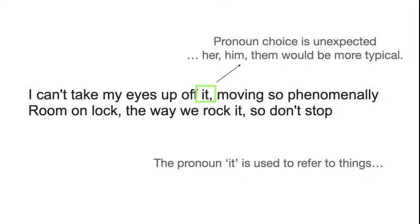So to use it in this context objectifies the dancer. The speaker is objectifying the dancer, or talking about an element of the dancer, in which case the dancer becomes reduced to that element. I can't take my eyes up off it. It could be a part of the dancer's body, or it could be the dancer themselves. Either way, it's either objectified or reduced by the use of that pronoun. And for me, that isn't the vibe of the music. So it was interesting.